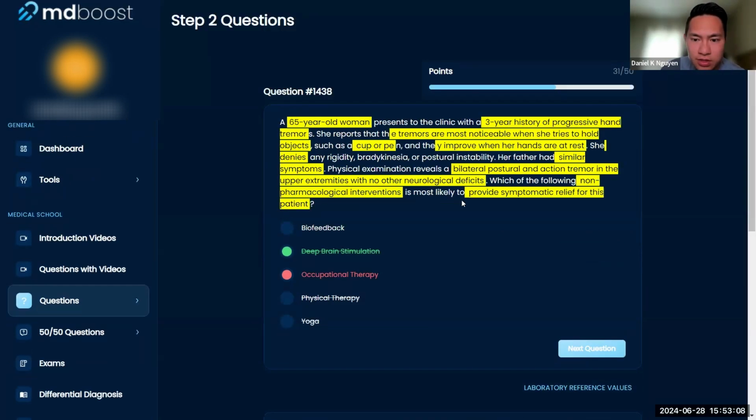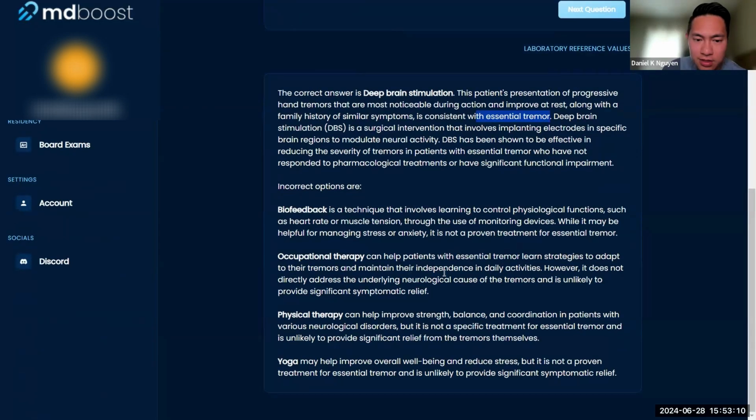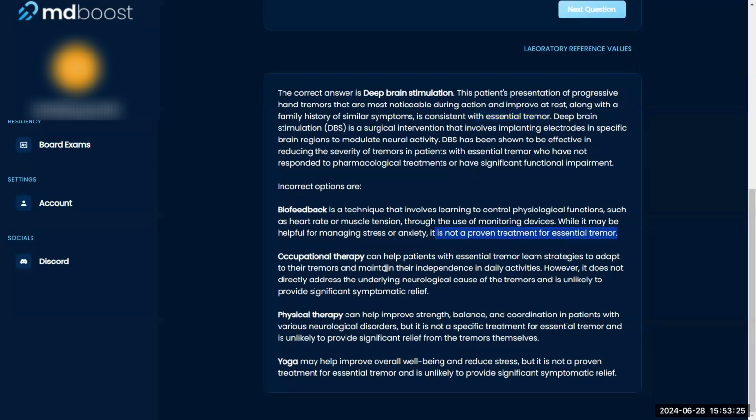Which of the following non-pharmacological interventions is likely to provide symptomatic relief? The rest, that seems really, really invasive. So let's see if that's correct here. Biofeedback, learning to control physiologic responses like heart rate through the mind. While it may be helpful in managing stress and anxiety, it has not been proven. Okay. Good. I wasn't sure.